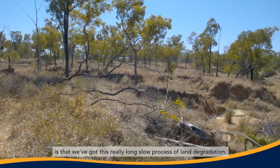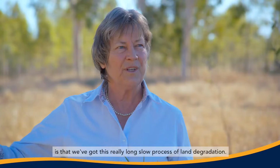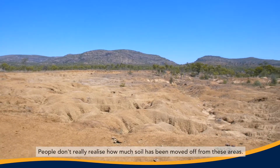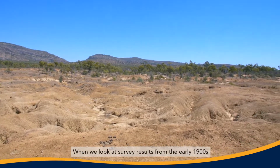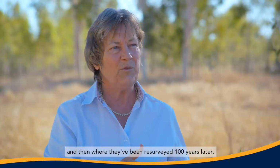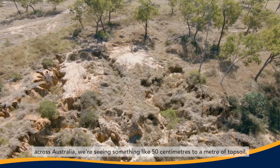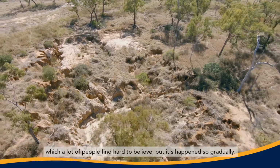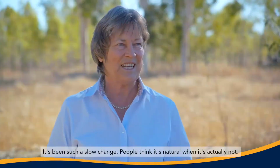Seeing around the world, not just here in this part of Queensland, is that we've got this really long, slow process of land degradation. There's been lots and lots of erosion. People don't really realise how much soil has been moved off from these areas. When we look at survey results from the early 1900s and then where they've been resurveyed 100 years later, across Australia we're seeing something like 50 centimetres to a metre of topsoil lost, which a lot of people find hard to believe. It's happened so gradually. It's been such a slow change, people think it's natural when it's actually not.